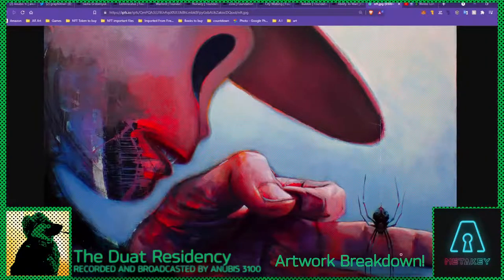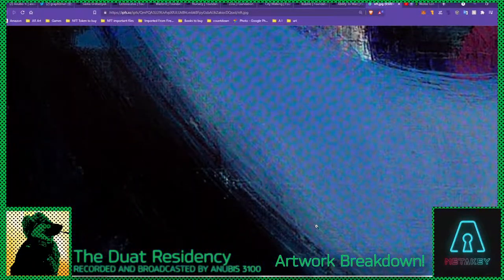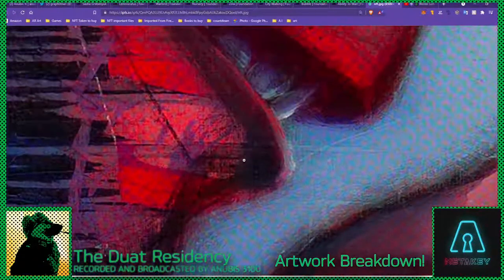So this is utilizing the chromatic aberration with the actual screen tone brush from Photoshop. But other than that, it's painted traditionally. And it's done really well. I think this is my third favorite mint they have on there. Just look at all this visual information and the tonal shifts that you go through, right?